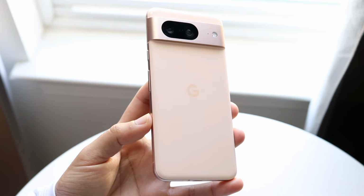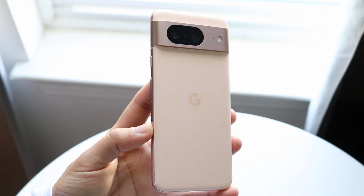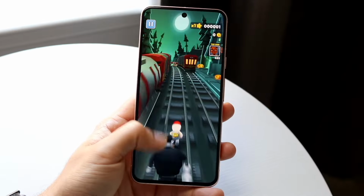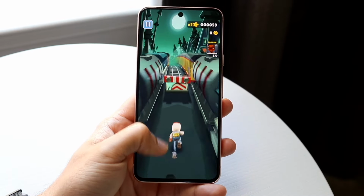So the first one I want to throw in here is the Google Pixel 8. This phone is a brand new device. It's a brand new phone that Google is still selling. But whether it's the Pixel 8 or the Pixel 8 Pro, I would not recommend buying these in the brand new market because you can get them for substantially cheaper in the used market.